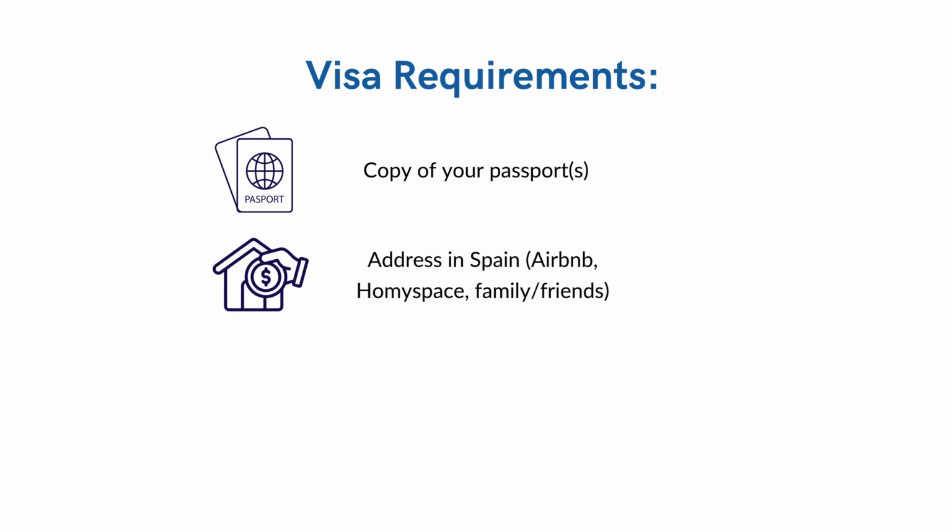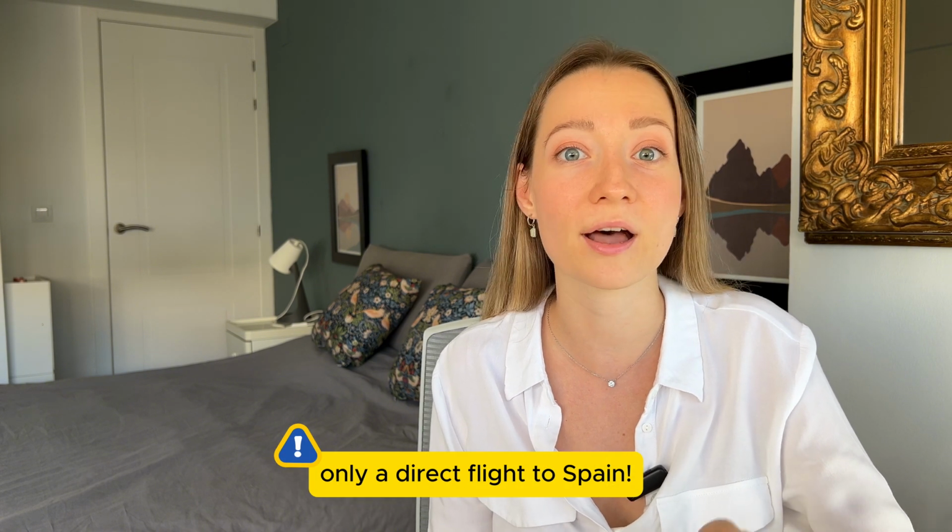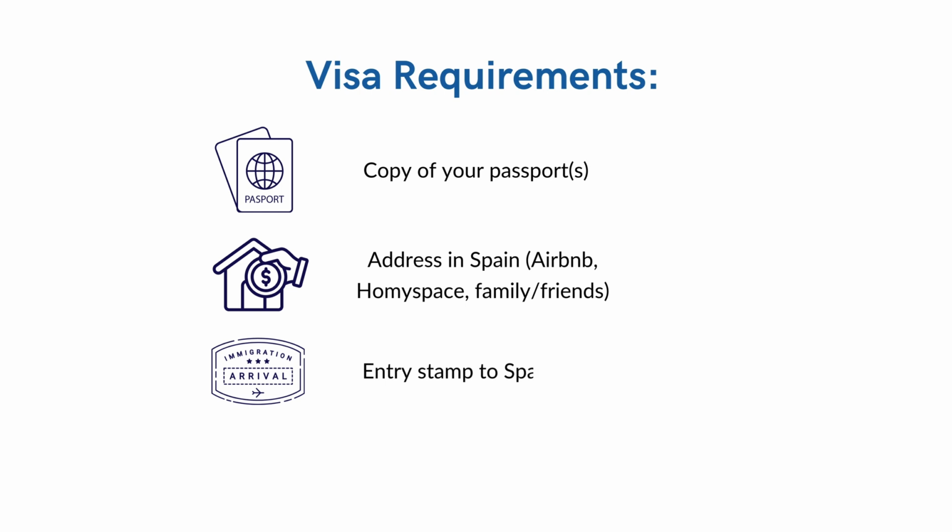It can be from family, friends, or some kind of temporary apartment, like you can find it on Airbnb or HomeSpace. When flying to Spain, make sure you're booking a direct flight and not a connecting flight to another EU country, because you'll need to show an entry stamp in your passport that shows when you entered Spain. I've heard that starting this November, they want to switch to biometric passport scanning and get rid of the stamps in the passport. But in any case, at the airport, once you arrive, you can always get a stamp at the police department, Comisaría de Policía. Make sure you don't leave the airport without getting this stamp. You'll need it for your application.